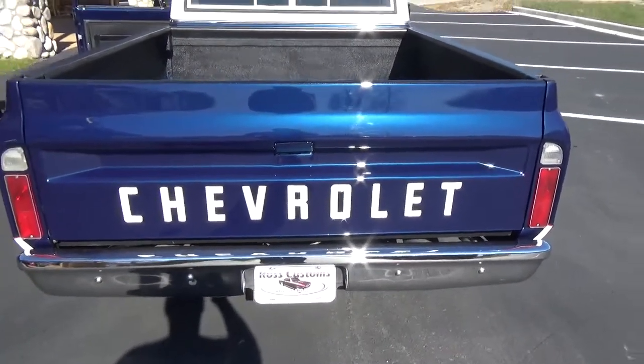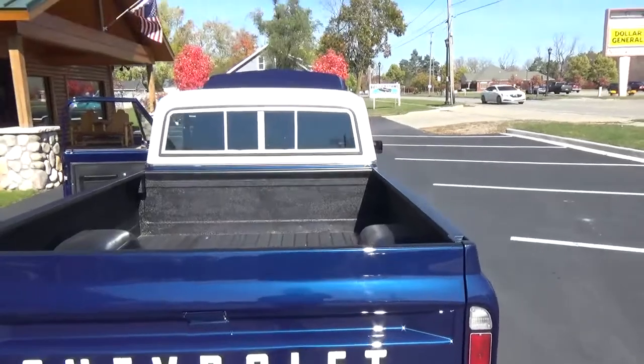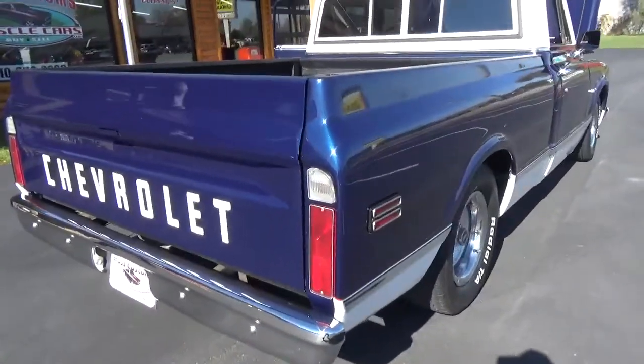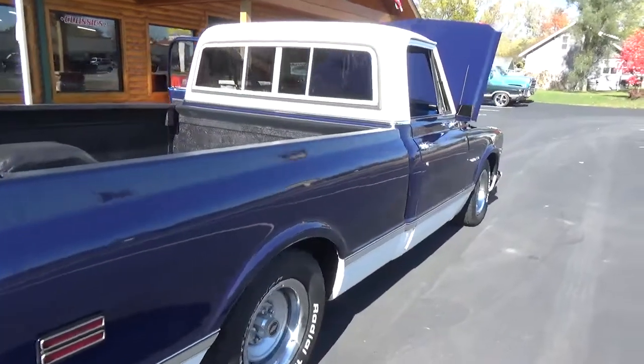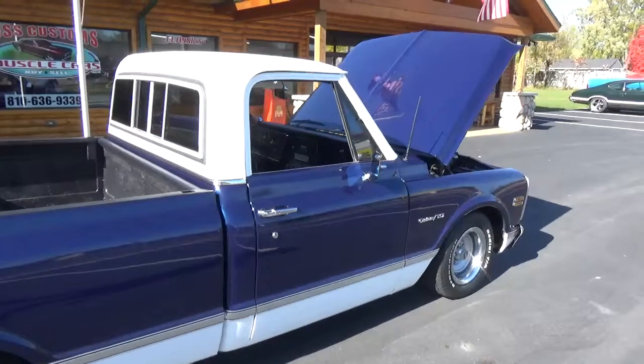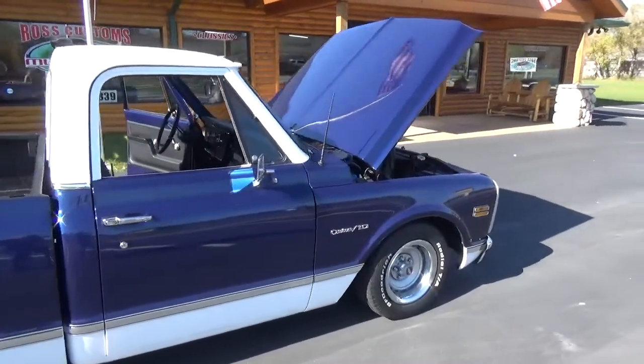It's like an older original bumper. It's in real good shape though. See, the truck's nice and straight down the sides. Truck was restored probably 3 years ago.